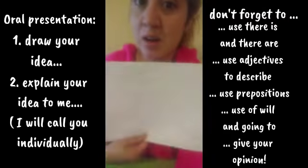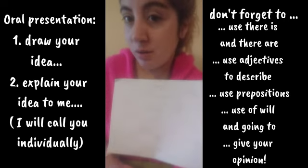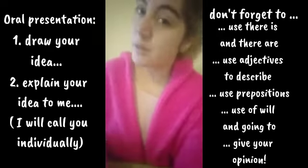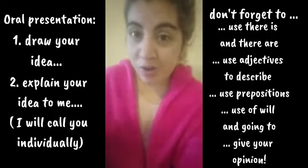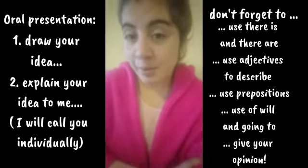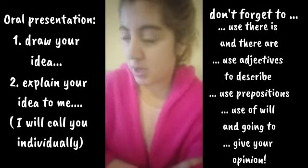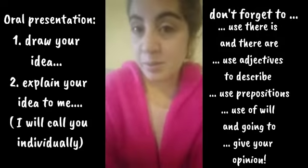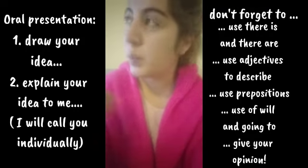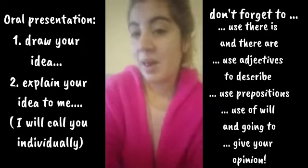Also, you can use a lot of prepositions. Next to the toilet, in front of the kitchen, okay? So there you can use all of the prepositions to say on, in, under, next to. Also, remember to use the vocabulary, okay? We have a lot of vocabulary like spaceship. Most important of all, don't forget to use the future. Yes, we will, there is going to be, okay?